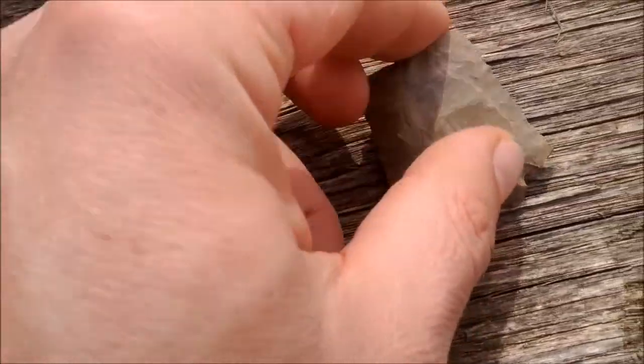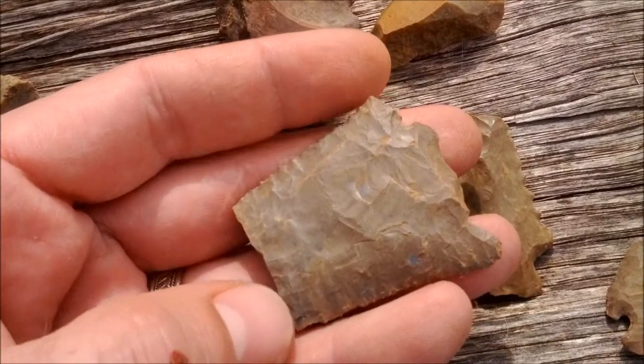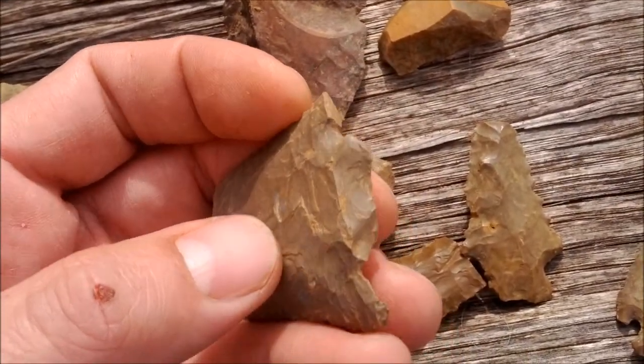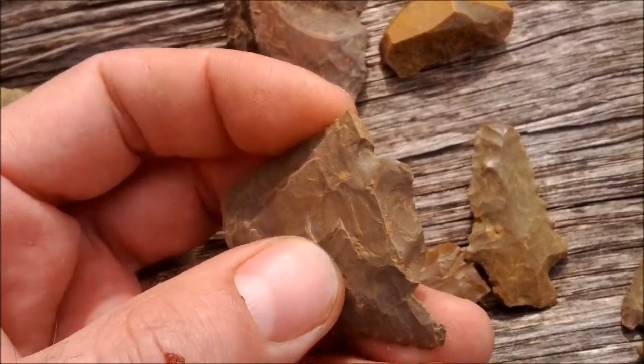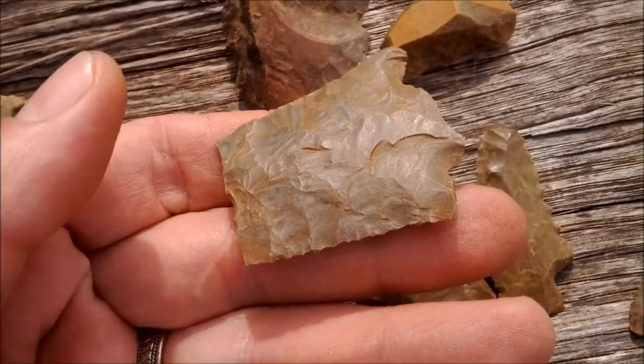And then the find of the day, I think, was this guy. This was a monster. This thing would have been 5 inches if it was all there. Snap base Kirk or whatnot. Got that busted up ear there. But just the craftsmanship on this is top notch. Unreal.